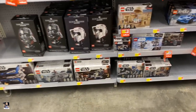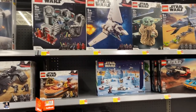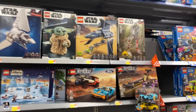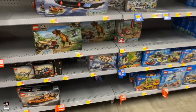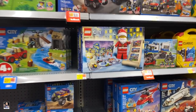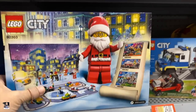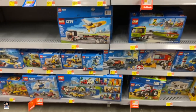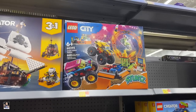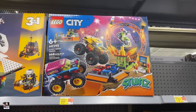All right, Lego. All right, not too bad. Yeah, Star Wars is represented really good. Jurassic World, City stuff. We got the City Advent calendar. Is that what this is? Yep. And Creators. Oh, this is new. I don't think I've seen the Stunt Show Arena. That's neat.